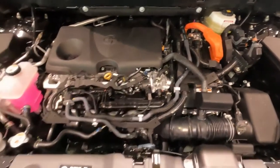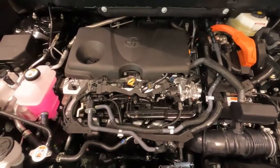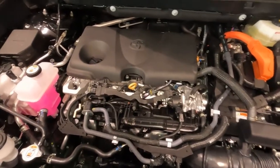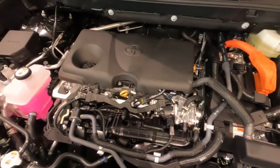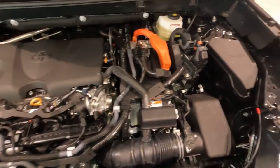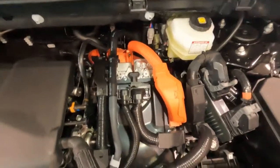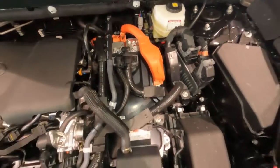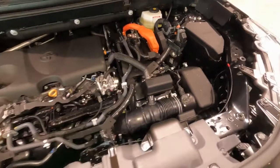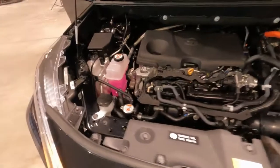So the engine and the transmission's a CVT automatic transmission, which has a sport, normal, and eco mode. Also has trail mode. The engine transmission have a 5-year, 60,000 mile powertrain warranty, no deductible. And then your hybrid system has an 8-year, 100,000 mile warranty on the mechanical elements. And then the hybrid battery has a 10-year, 150,000 mile warranty on it. And there's no deductible on any warranty on the Toyotas.